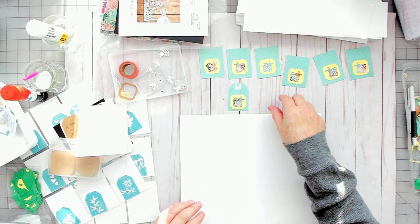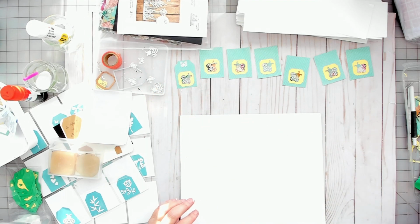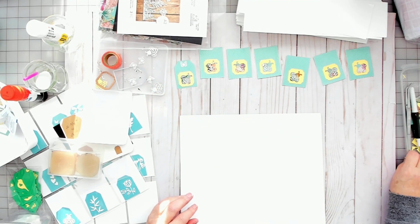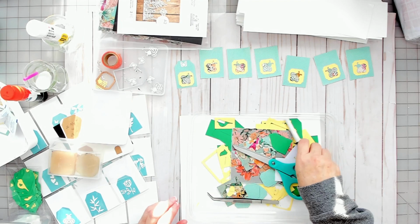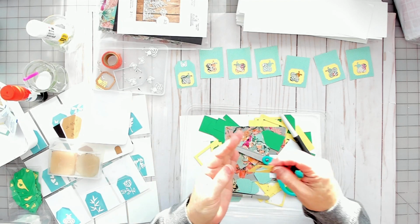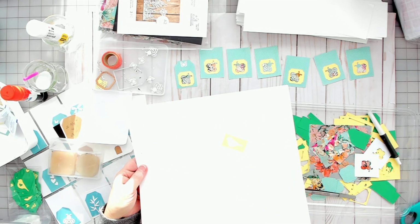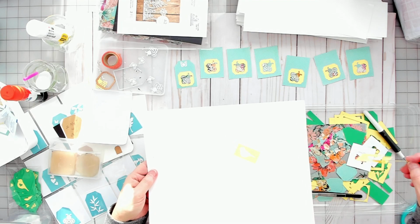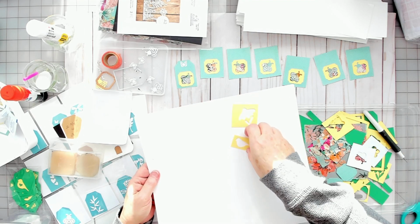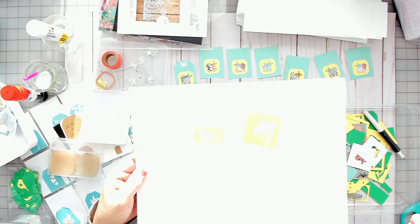So I'll finish those up. Those will go in as a freebie in my little Etsy order. And then for another time, I'll have to figure out something with these little birds and the flowers. These are the flowers. So I can do something with that as well.